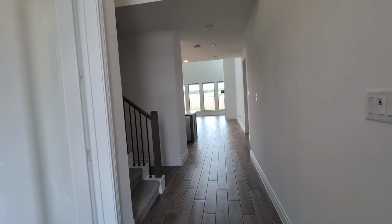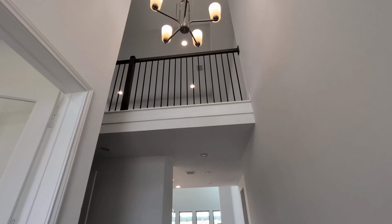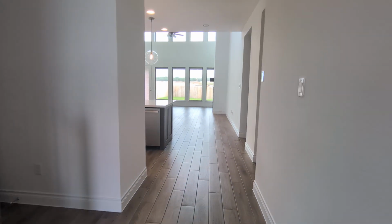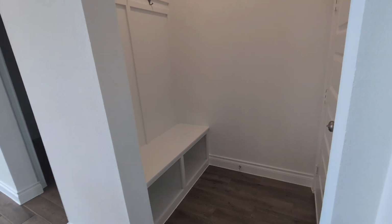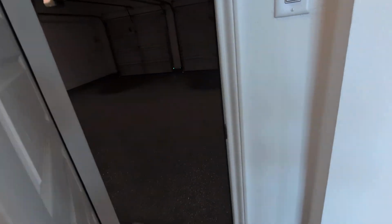And then here we've got our view from the front door. So before I make my way left into the kitchen, I do want to point out this little mudroom area. Where's my light? I don't know where my light is. There it is. Okay. So you've got a little mudroom area here. You can put your shoes, coats, 3 hangers there, and then let's go into the garage.